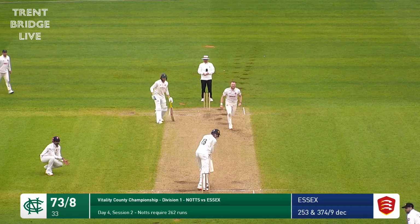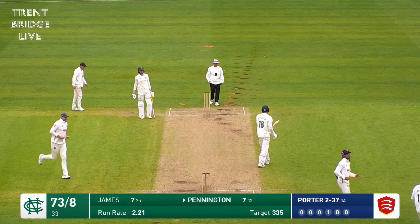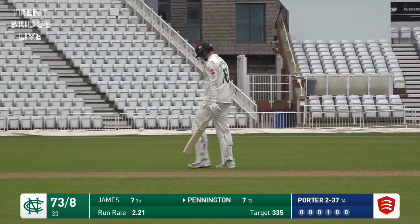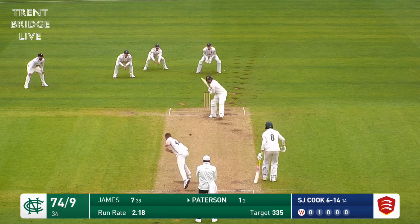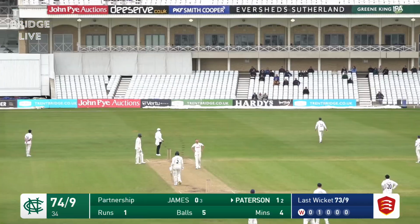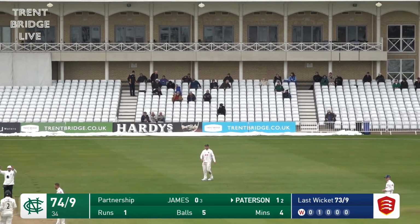With a back pad in now, and that is taken, that slip by Dean Elgar. That is the end now of Pennington. Dylan Pennington caught by Elgar at first slip. Cook has his 6 and bowls, and this ball's been clubbed right down the ground there. Terrific pick up for 6.